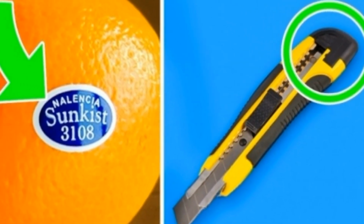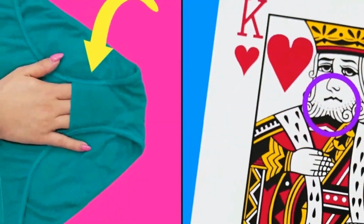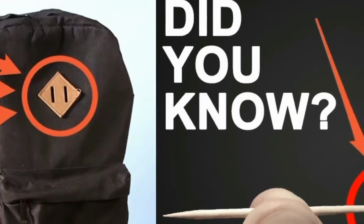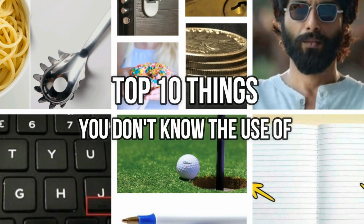There are thousands of items we pass by every day that we don't exactly know why they are there or what they are used for. In this video, we're going to be looking at the top 10 things that you have seen a lot of times but probably don't know the use of.